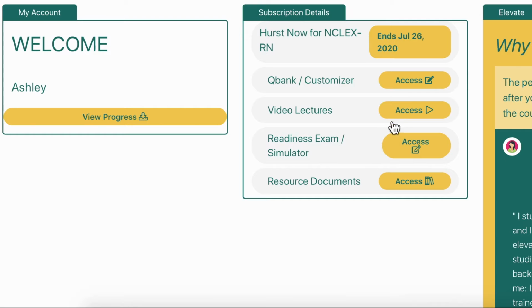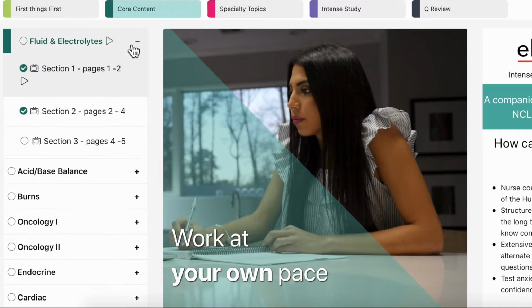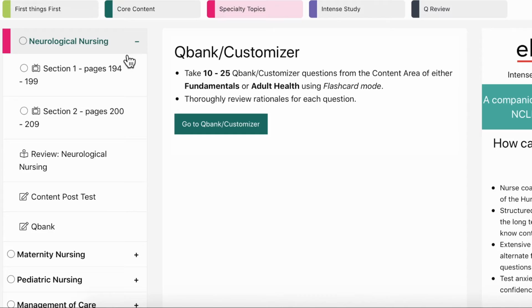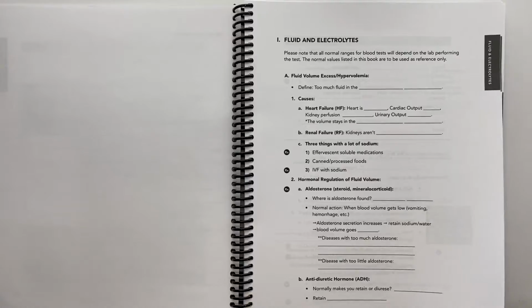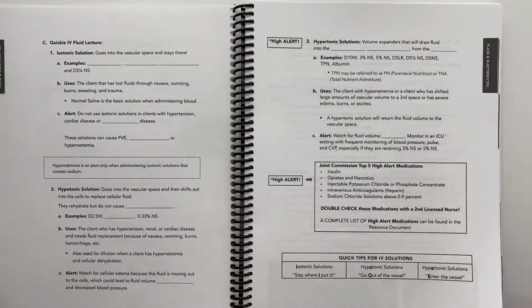Now, the thing that drew me to Hearst is that they have videos covering major topics. They have your core content videos, which has things like fluid and electrolytes. They have specialty videos, as you can see here. But they also have a workbook that follows along with their videos, and you fill in the blanks.